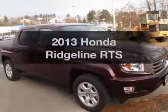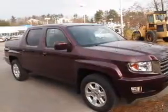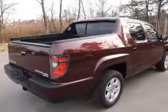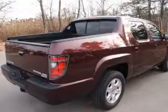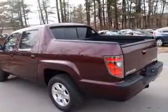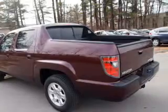Introducing the 2013 Honda Ridgeline. Travel the roads in style and comfort in this great vehicle. With a reliable six-cylinder engine, the powertrain includes four-wheel drive that responds smoothly to its five-speed automatic transmission. You will appreciate the safety feature of anti-lock brakes.